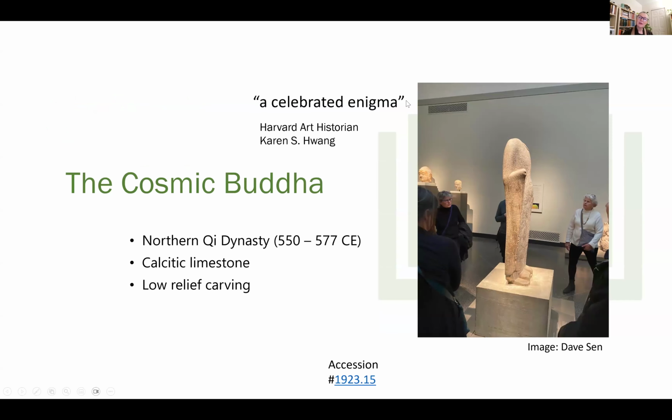So the piece that I want to talk about here is a piece called the Cosmic Buddha. This is a very, very interesting piece. I would say it's one of the highlights of the Smithsonian Asian collection. And Harvard art historian Karen Wong called it a celebrated enigma.